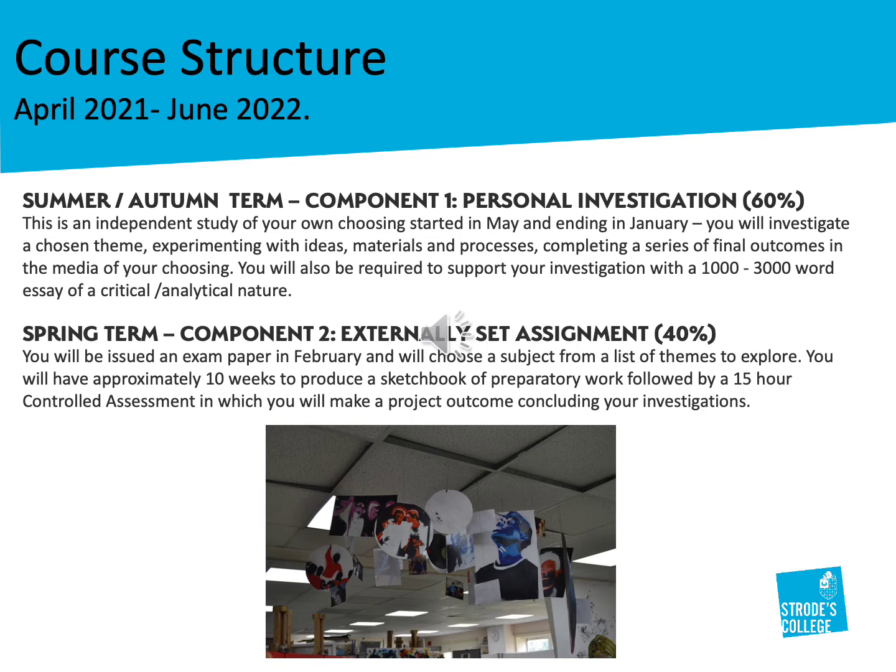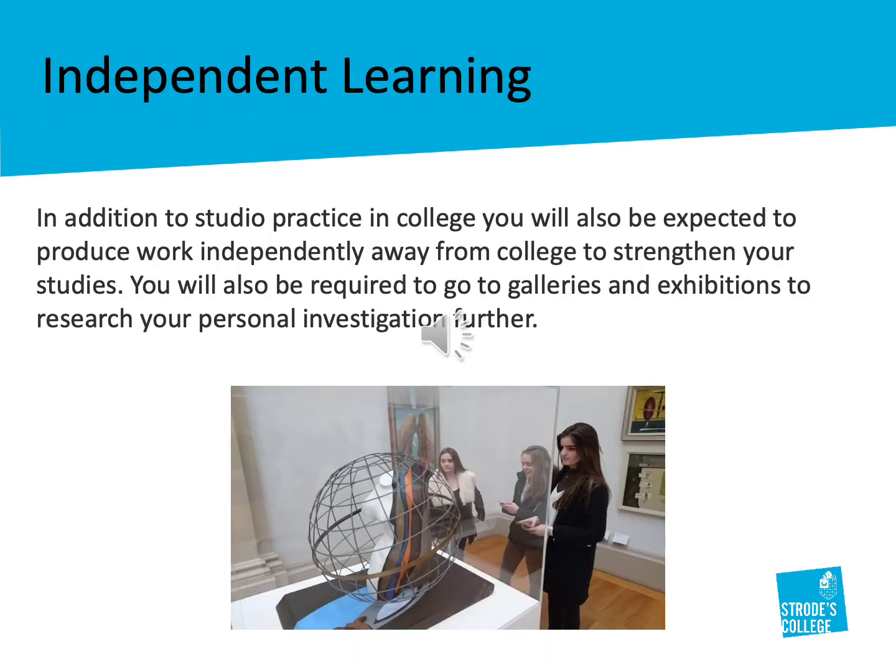In addition to studio practice in the college, you will also be expected to produce work independently away from college to strengthen your studies. You will also be required to go to gallery and exhibitions to research your personal investigation further.